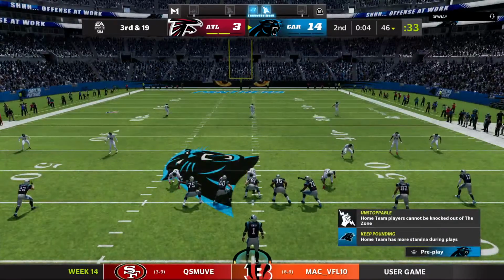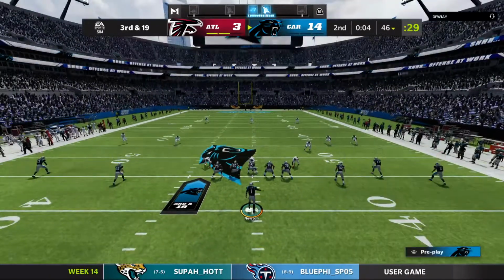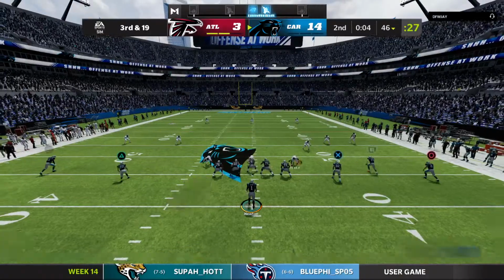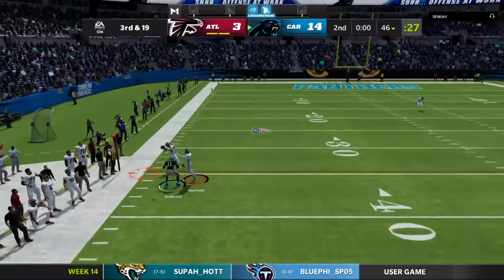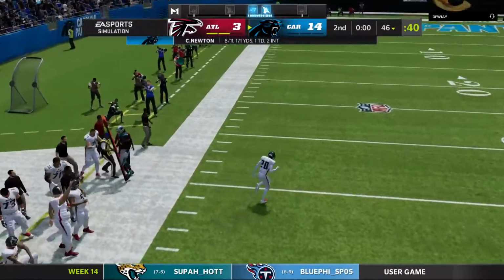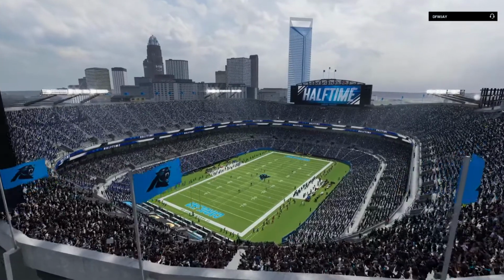And they line up now for what will likely be the last play of the first half. A final shot before the break. Newton. And the throw there going to be incomplete. So it's halftime here in Charlotte with the Panthers out on top.